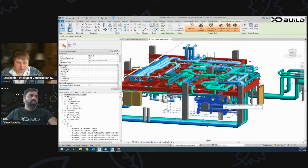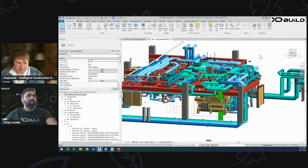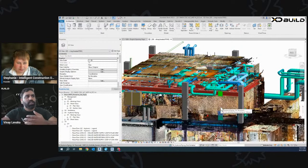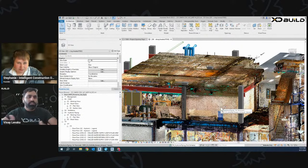We did the laser scanning, took the laser scans into the Revit model, and then started coordinating with the existing elements, adding those into the model, and making sure we don't clash with them. And if we do clash with the existing elements, we need to plan the shutdown and renovation of the existing elements too.